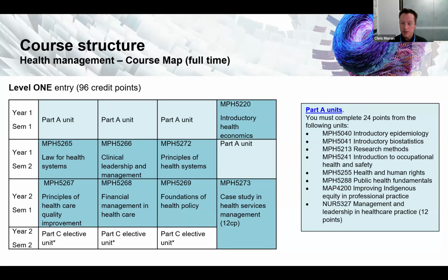And on the right-hand side, you can see those 3 units, your options to complete those 3 units. So epidemiology, biostats, research methods, etc. You can see it on the right-hand side before moving into those core units. So for example, the health economics, and then moving into the second semester of year 1, law for health systems, clinical leadership and principles of health system.